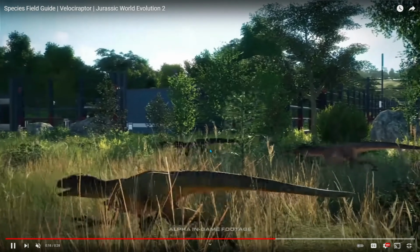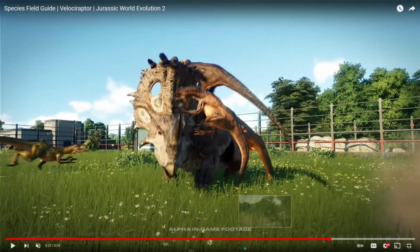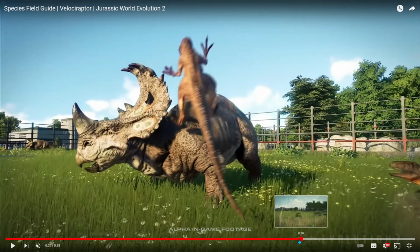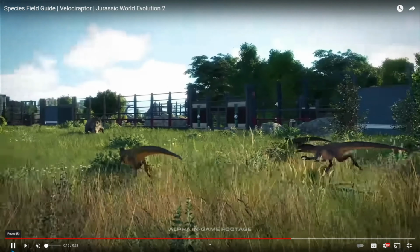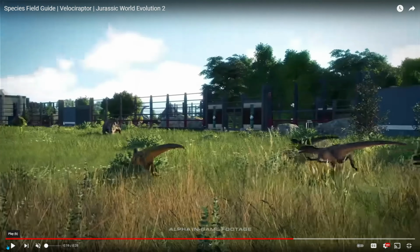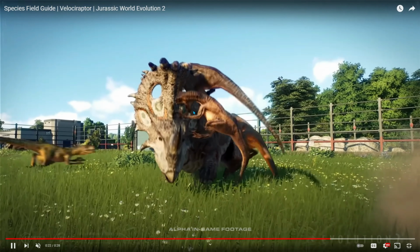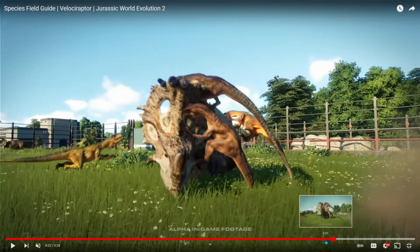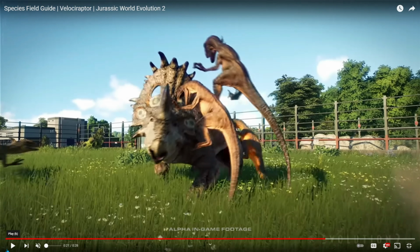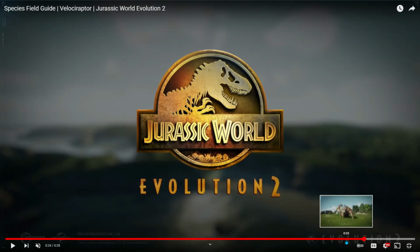And then we see a running animation here. I'm guessing that's the running animation. I don't know. I feel like that's the running animation. But, yeah, and then they go after the Sinoceratops, and then they pounce on it. That's sick. That's absolutely awesome. That's amazing. They just pounce on it, all four of them.